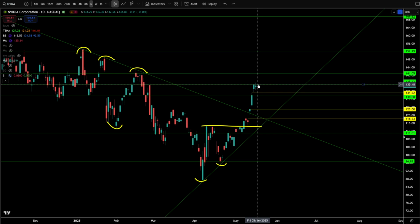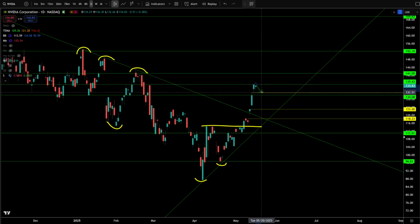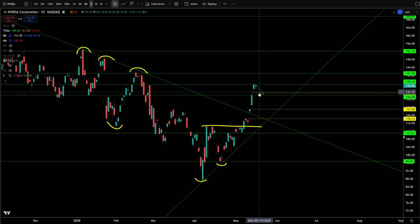Above 135, it is then likely going to 141. And if it breaks 141, it is very likely going to 152. Now, with that being said, I think the highest probability chance is a pullback here, and that pullback would likely take us down towards 130. So this is what I am suggesting. I think below 135, Nvidia is a take profit.